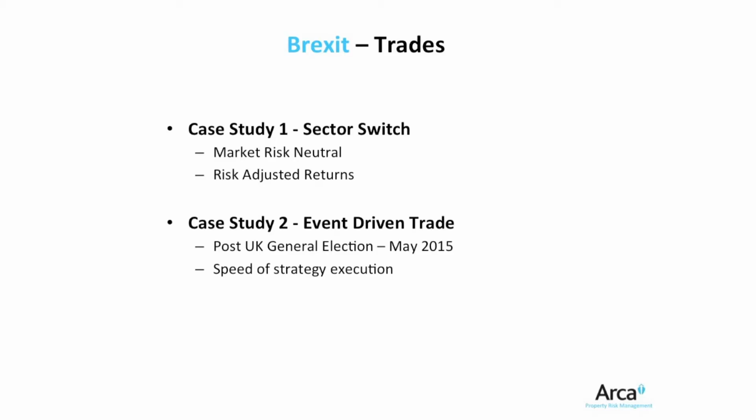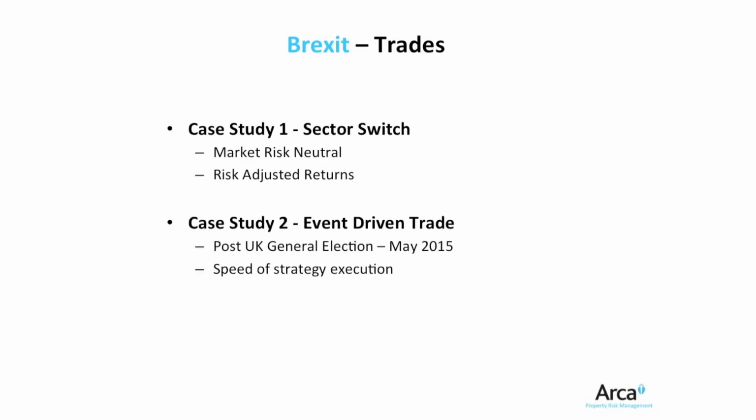The second case study is an event-driven trade. Rather like the election last year, we saw little activity in the market in the UK until after the election, until after the political risk of a Labour government and the tax implications of that was taken off the table. And we'll show how a nimble hedge fund traded the day after the election and was the first entrant back into the UK property market using the futures.